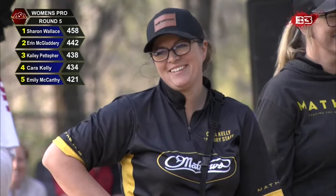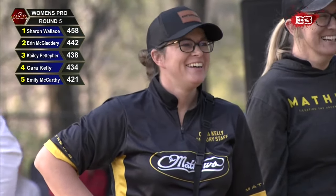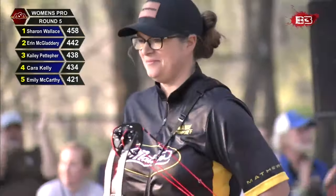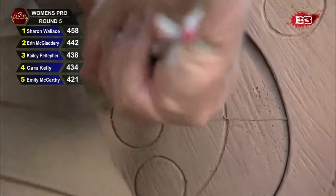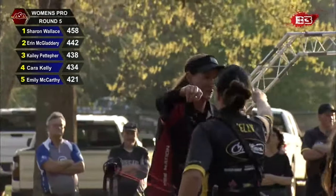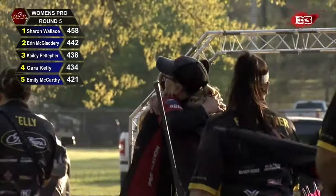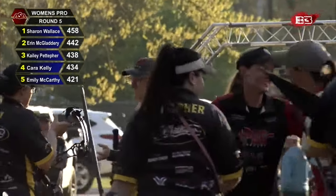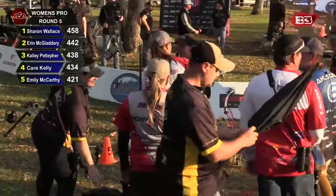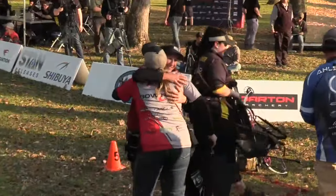Cara's going to finish in fourth. Kaylee's going to get third. Aaron's going to get second. And guess who's going to win? Well, they do it again from position number one. Sharon Wallace, who comes in with a 20-point advantage, able to hold off the competition, keep everyone at bay, and grab another victory. Sharon Wallace will be the Black Eagle Darton Pro-Am champ of this 2024 Delta McKenzie ASA Pro-Am Tour.